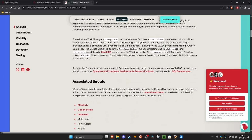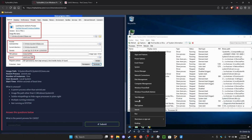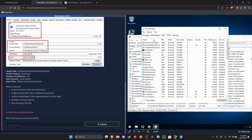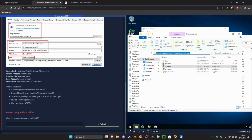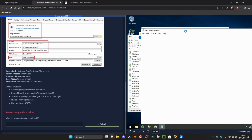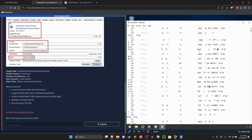So here we can see some of the different things. We got Task Manager, so let me see if I can demonstrate. So we have, let me go to Details. So where's LSASS? So here's LSASS. If I'm an administrator and if I have the permissions, right, I can create a dump file. As you can see, it looks like I can. So here I can go to this file directory right here. Let's copy that. Let's open up a notepad, and you can see here all the different information about the dump from LSASS.